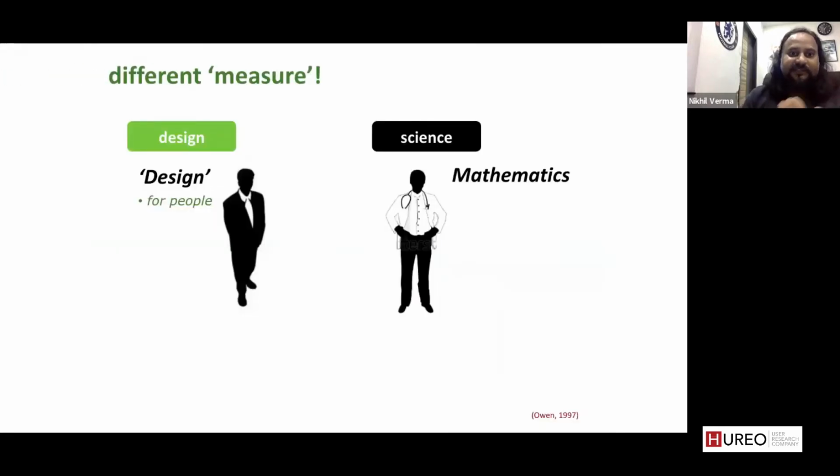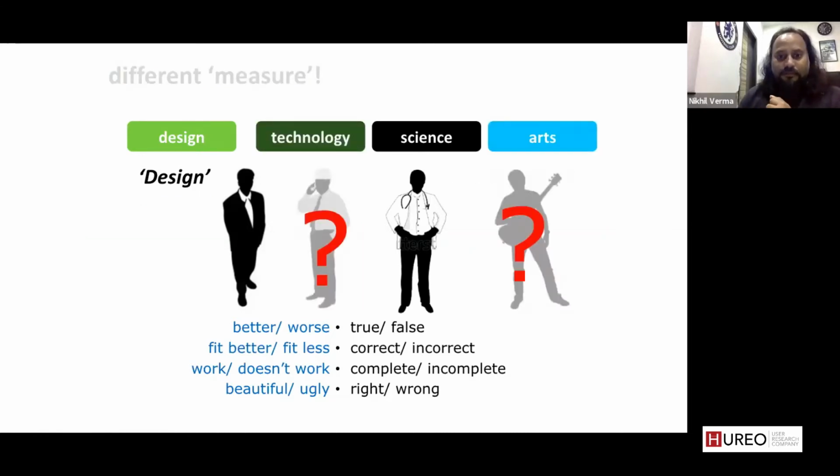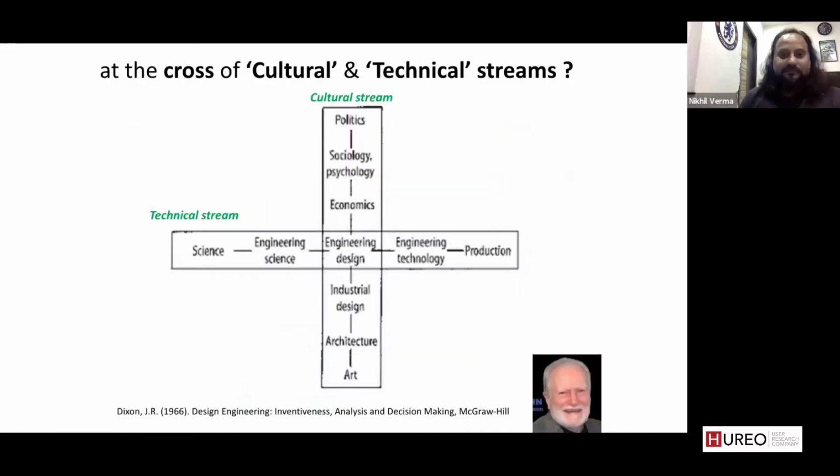Different measures. Is design connected with mathematics? Designers would talk about better, worse. Mathematics would say true or false. Fit better, fit less, correct or incorrect. Works, doesn't work, complete, incomplete, beautiful, ugly, right and wrong. So there's a big difference. We are not working in zeros and ones as designers. So where do we really fit?